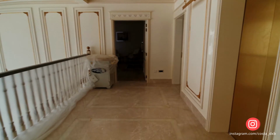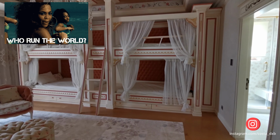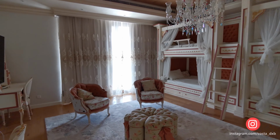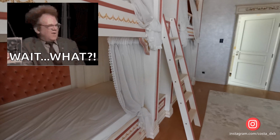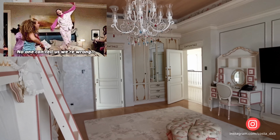Now let me show you the golf room from the elevator, and yeah, golf room. If you have a villa like that, you should, no, you must have 4 daughters, or your daughter just should invite her friends for a sleepover every day.